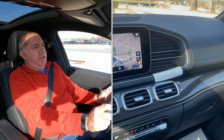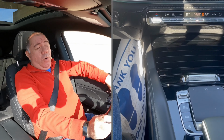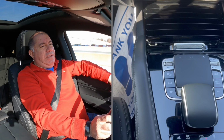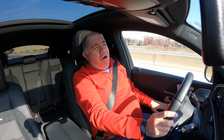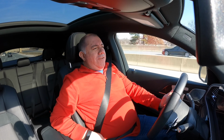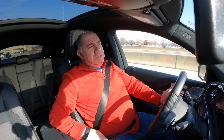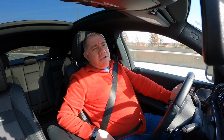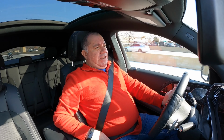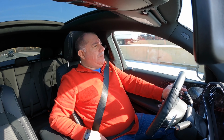Everything's digital. Huge screens. One of the things I noticed when I got in, it's cold here in the Washington DC area, and I turned on the heated seats. Not only do you get heated seats, but you also get heated armrests, and the center console heats up as well. Driving dynamics so far, set up in Sport Plus, it feels fine. There's not a lot of tire noise coming from the car, but like I just said, you do feel that you're up high. Visibility is not too bad.